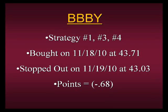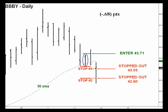We lost 68 cents on this particular trade. Now we're not even going to decide which strategy we're going to use. We're just going to show you where our entry was because we really didn't even have a gain once we entered the trade. Now, whatever strategy you're looking at, this is the proper setup bar.